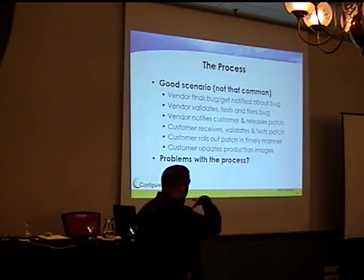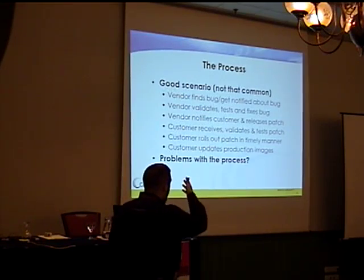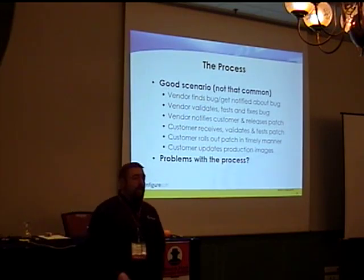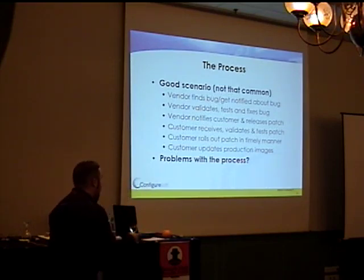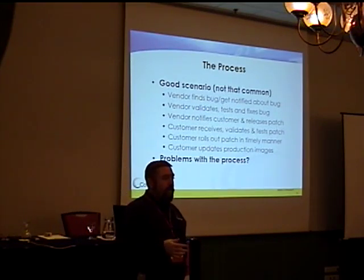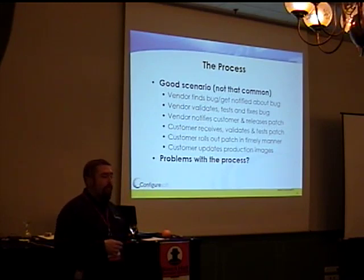In a good world, in a perfect world, which hardly ever happens, this is kind of the way things should work. The vendor finds the bug or gets notified about the bug. They're going to research it, fix it, and test it. And then they're going to do the responsible thing, notify the customer, and release the patch. And then it's all happy and everybody's automatically patched, right? No. Most people don't get patches rolled out in any kind of good time frame.